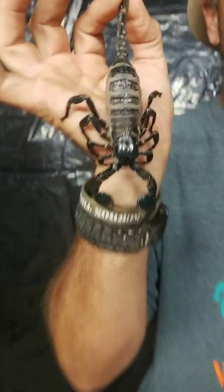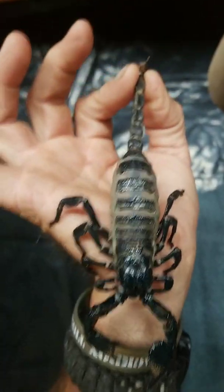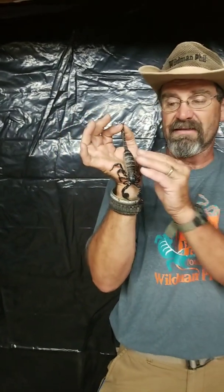Ian wants to know how many babies can they carry on the back? It depends. Like an emperor scorpion here, they usually have about 15 or 20 babies. Bark scorpions, they'll have about 30 or 40. I've had scorpions we found before that have had over 75 babies on them. And it's just amazing to see these things all piled up on top and start counting through them and go, oh my gosh, now there's another one. So a lot. There's your good answer.